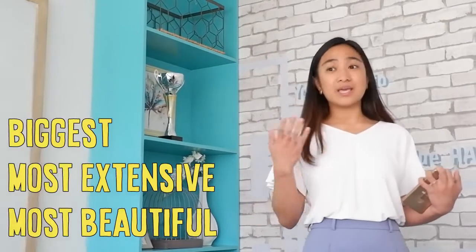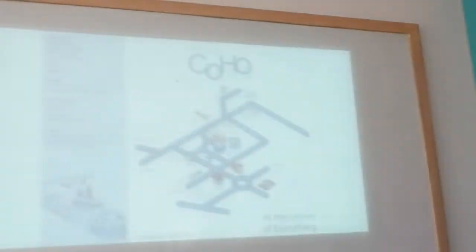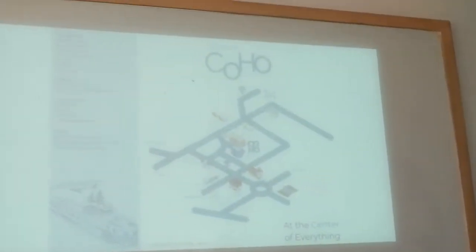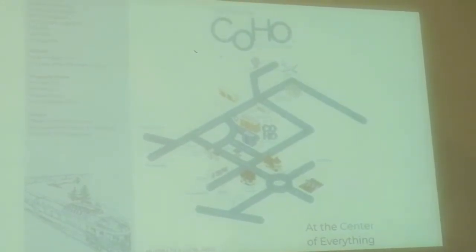And also, by the way, Meridian is the biggest, or what we say, the most extensive and the most beautiful project of COHO nationwide. So, we are a 5-hectare property with 3 phases. And the phase 1 is ongoing na tayo, okay? And here is our isometric map for our property. So basically, Meridian actually means at the center of everything.